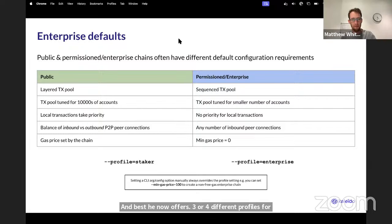The 2 main ones I thought I would call out here is that if you are running a public chain or a public node against the public chain, you can choose the profile of staker, and that pre-configures a whole bunch of options that are much more suitable to a public node. So I've talked already about the transaction pools. In a public node, you want the layered transaction pool, which is better suited to handling transactions from a wide variety of different transaction applications.